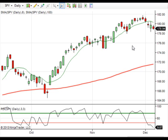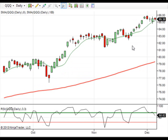Now let's go ahead and look at the Qs, NASDAQ, and here we are. First thing you look, the trend is up. We're above the 100, and it's kind of been trading sideways. We're getting like a bull flag pattern building up over here. So looking down here on the RSI 3, it just broke under slightly. So this seems to be still in a strong uptrend. We haven't gotten down enough to look for an entry as of yet. So we'll just leave this alone and pass on to the next one.